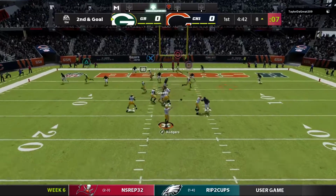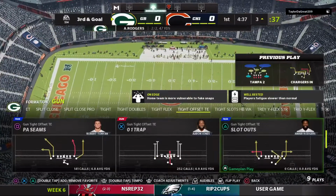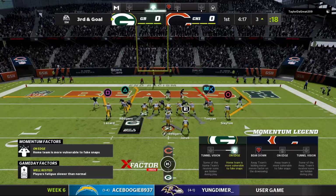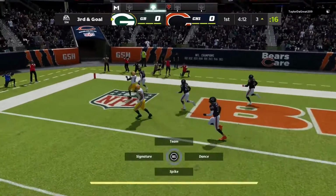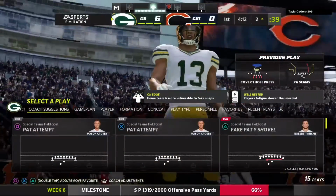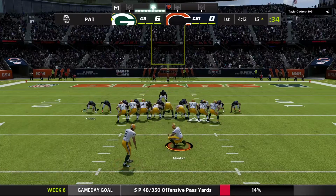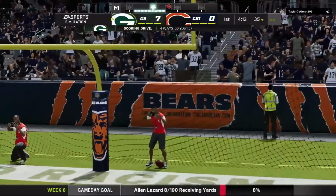Here's Rodgers. And it's caught. 5 yards that time on the completion, and now it's 3rd and goal. Now a play fake. Rodgers. And he's got his man. Touchdown, Green Bay. It's Allen Lazard. Allen Lazard. His 2nd touchdown on the season. And the Packers have taken the early lead. Crosby with the extra point, and that makes the score 7-0.